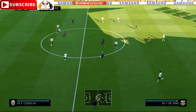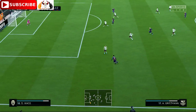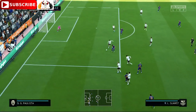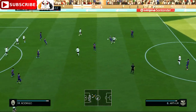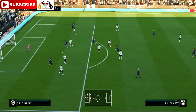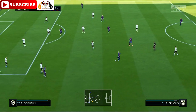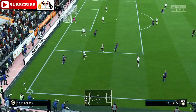Well, maybe the counter-attack is on here. They could be in behind the back line. Griezmann. Here's De Jong. Jordi Alba, cleared away, well away from goal. It's Messi. That's the shot! Just throwing his body into the way of the shot. Busquets. Little piece of interplay between the two. Can go in from here. Jordi Alba.